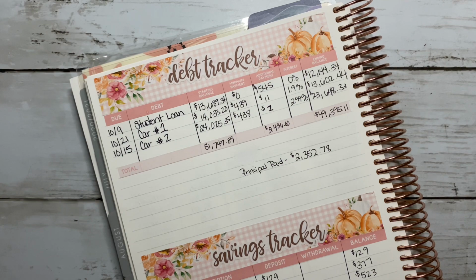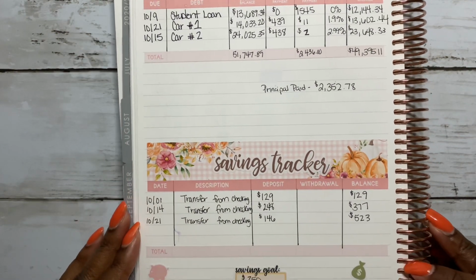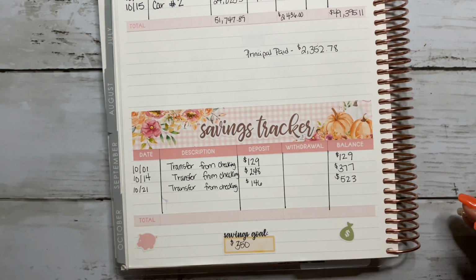There we are. So guys, our savings tracker, it's something new that I'm doing where I'm tracking what we're saving, and I'm having a savings goal just because I have not been focused on savings at all.